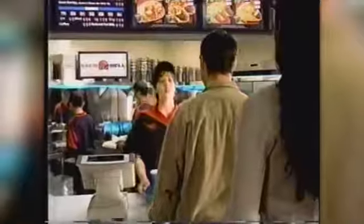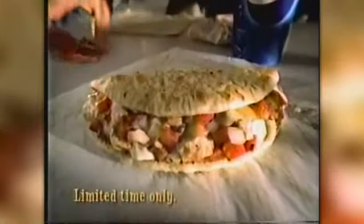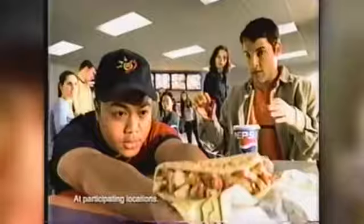Hey. Introducing the new Chicken Fiesta Melt from Taco Bell. It's so good, it's practically perfect. Sir, could you please try it before you mess with it? Grilled white meat chicken smothered in Fiesta salsa and three kinds of cheese melted just the way you like it, to perfection. Get it for a limited time at the Bell.